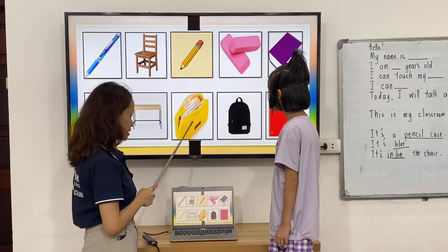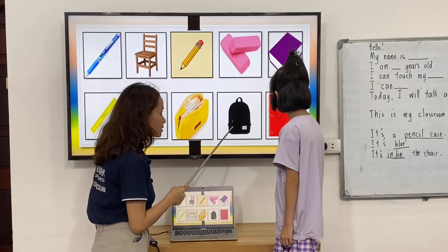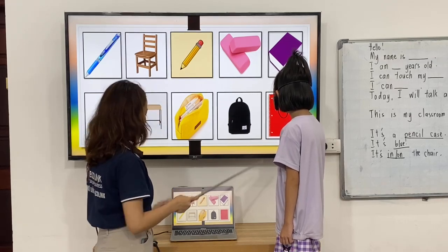Is it a chair? No, it isn't. Is it a pencil case? Yes, it is. Is it a backpack? Yes, it is. Is it a book? No, it isn't. Very good.